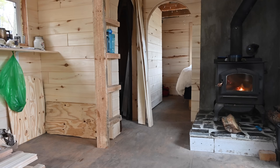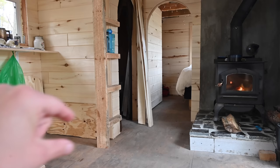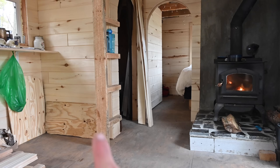Take a nap. Okay. We have put plywood over here so that we can stack wood between this ladder and the wall to be used for winter. We would like to have wood in the cabin so it's easy access for the wood stove. We are aware that stacking wood in the cabin in the corner is a potential for a mouse home. The mice might really like our little wood pile.